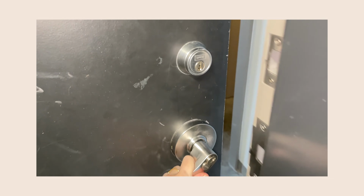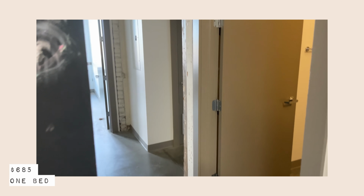Oh my gosh, it is like everything I've been looking for. It has so much vintage character to it. If I wasn't living where I am now and tied to a lease, I would have totally moved into this place. It's so gorgeous. But I just had to show you guys, check it out. So this is a 1 bedroom for $685, and just wait until you see the living room.